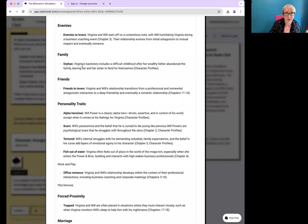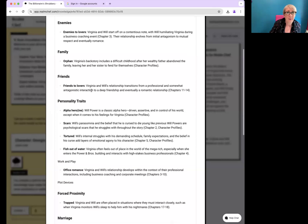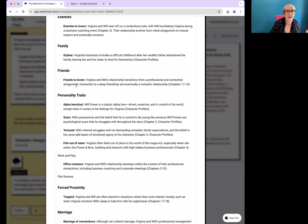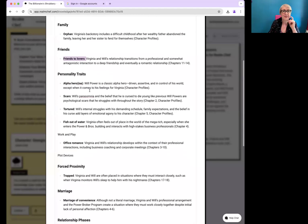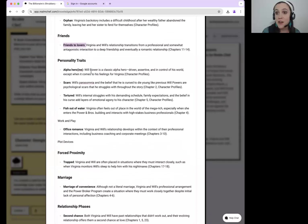Family trope, definitely, she is an orphan. This is an interesting thing. So I don't know if you want to talk to this. It starts as enemies to lovers, and then of course their relationship blossoms. However, that does not make it a friends to lovers trope, right? Yeah, that's a good point. Yes, I would make a note about that.